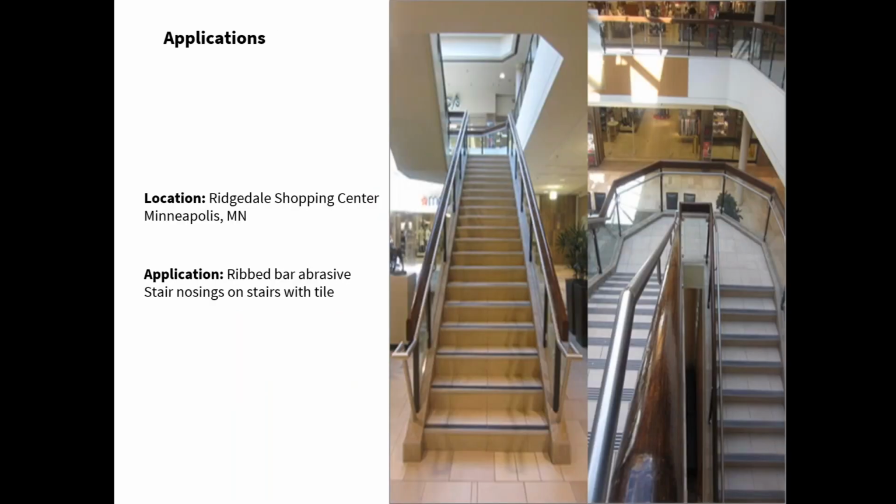So let's look at a couple of different applications. The first one we want to look at was a unique setting. You've got a mall, so you've got a lot of pedestrian use going up and down, and they've chosen to have tile stairs and a tile surface, and it looks very attractive. It's a great look for the mall, but we wanted to make sure that the pedestrians were not walking up a slick tile stairway. So what they did was incorporate the most standard ribbed bar abrasive stair nosings on those stairs on the first 3 inches.